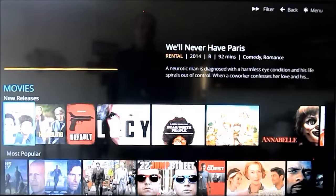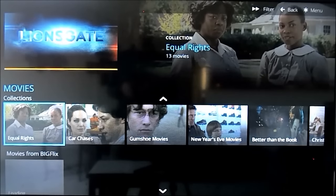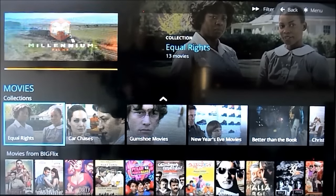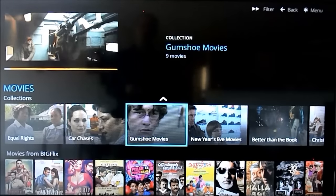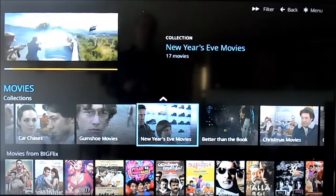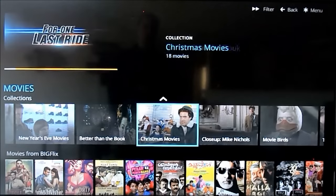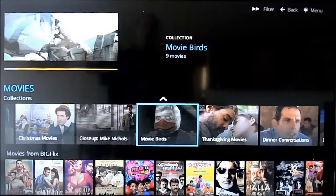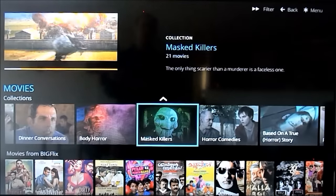So we'll keep scrolling through here. They have it broken up by all the categories you expect, horror, whatever. But then they also have collections. For instance, Equal Rights, Car Chases, Gumshoe Movies, New Year's Eve Movies, Better Than the Book, and so on. Christmas. All the things you could ever think to be put into a collection. They got quite a few.